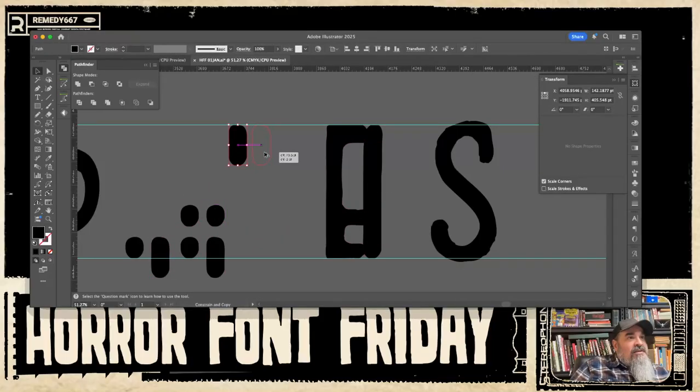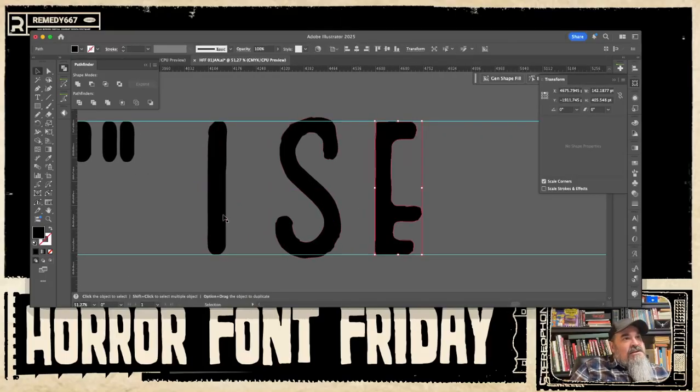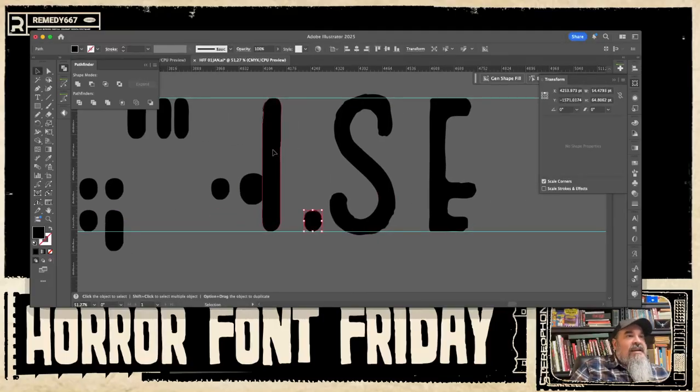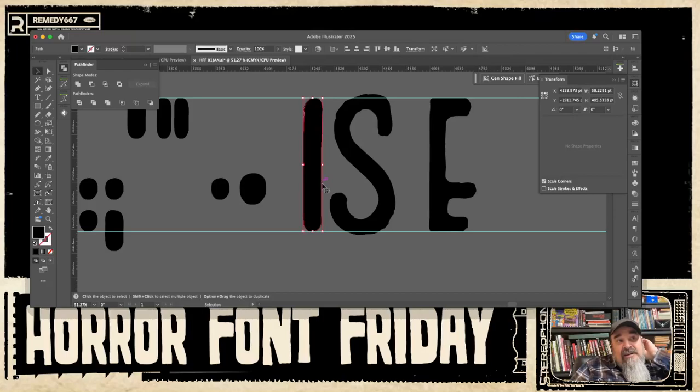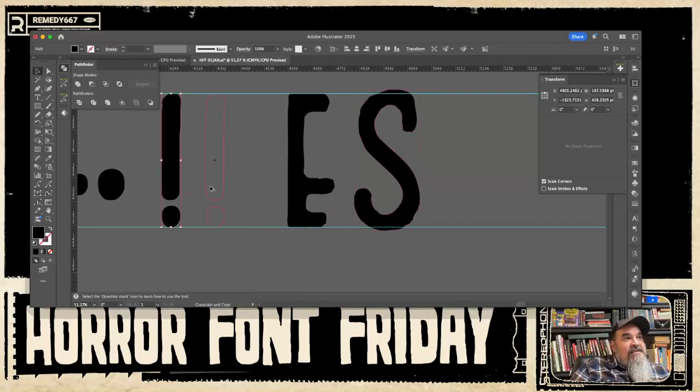Quotes are for sure going up top, but I'm going to condense them a little bit for my chicken feet. I'm going to duplicate that. You know what? While I got my middle going, I'm going to make a bullet point and a period centered. Here, I'm just going to change the size of that a bit.